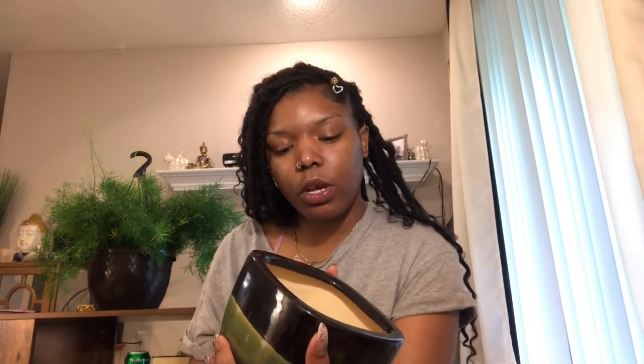So I purchased this one right here for my aloe vera. This one was $4.